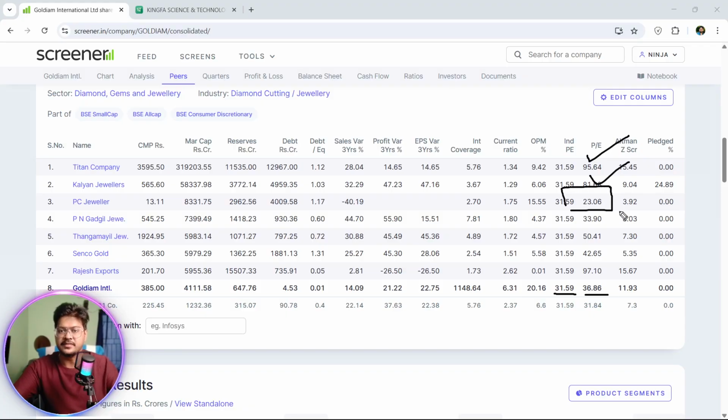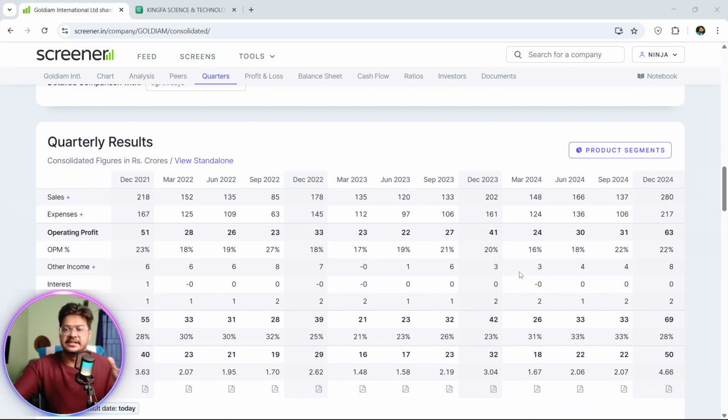Okay, and then PN Guardgill Jewelry, this is 33.90, 50, 42, 97. So 36.86 I would say is a fairly valued number. So definitely it's a good time in terms of valuation.